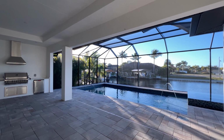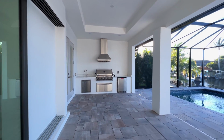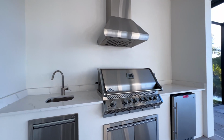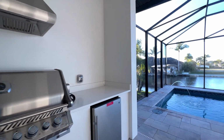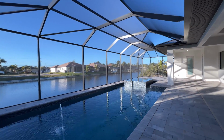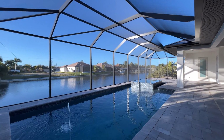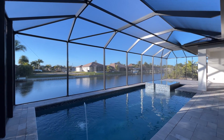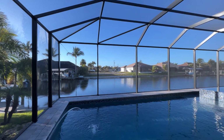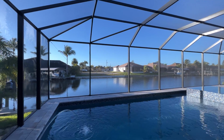Check out this area here. It's just awesome. Check out the kitchen. Got everything you need here. And let me stand over here so you can see the pool. And if you can see, the screen does not have any bars through the middle. It's just columns, and you can see right through. It's very nice. They're doing that in most of the new homes now.